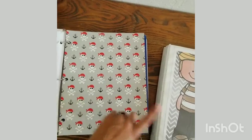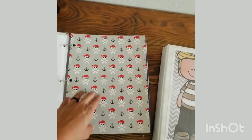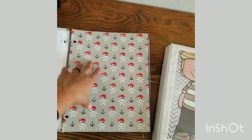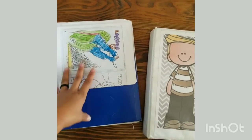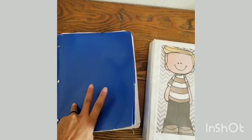Both my boys have a folder in here that houses any additional work. Maybe we're working on a report or a reading sheet that they need to read from All About Reading. That type of thing would go in here so it doesn't get lost or placed somewhere else. And then this is their morning basket folder. It has their Bible coloring in it, some habit training sheets and things like that. I put that in here for our ongoing morning basket, and then some paper.